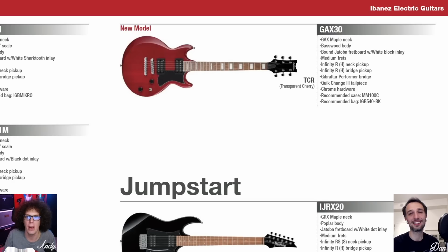Give me a price, Dan. Give me a price. $229. Set neck or bolt-in neck? That should be a set neck.